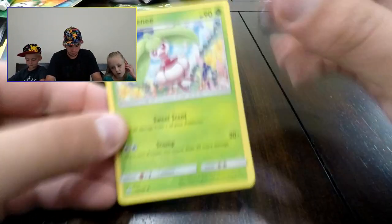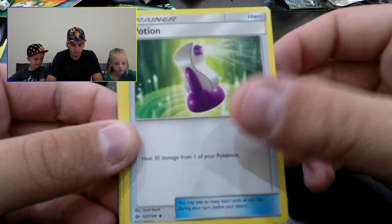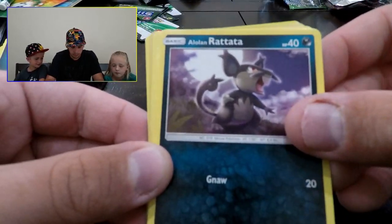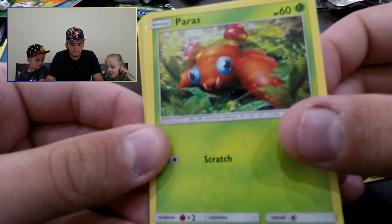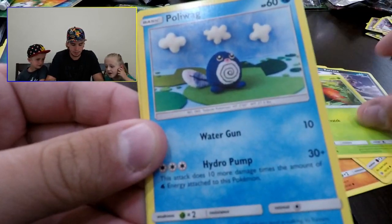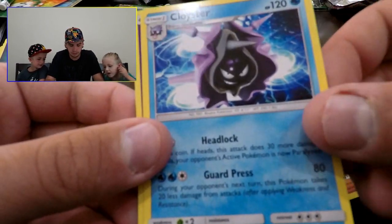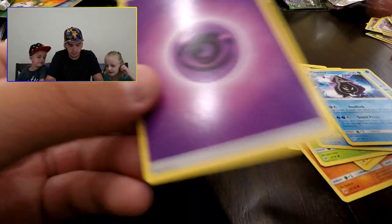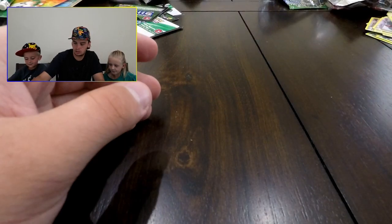Okay, first card is a Steenee, a Spinda, Potion Trainer, a Roggenrola, an Alolan Rattata, Chinchou, Paras, Paras. Little Crab, Poliwag, Reverse Holo Poliwag, a Cloyster, ooh, he looks pretty sweet, and a Psychic type energy. Ooh, Trin's turn, her last pack.